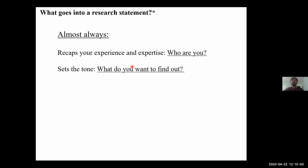And you want to set the tone, and really it's, what do you want to find out? Why should they be investing in you? Why should they be hiring you to come and do research in their department and with their students and collaborate with their faculty?